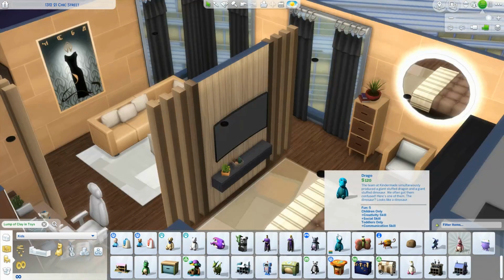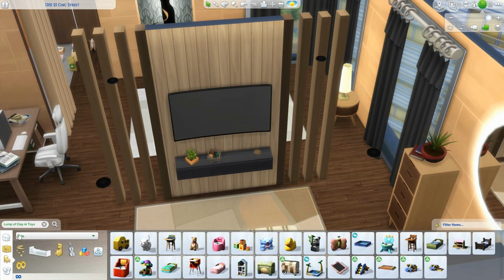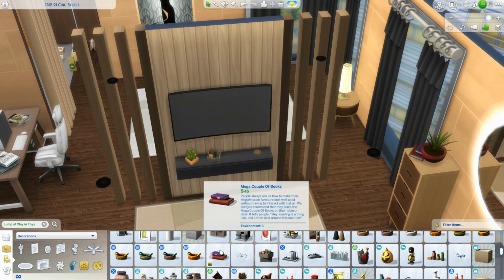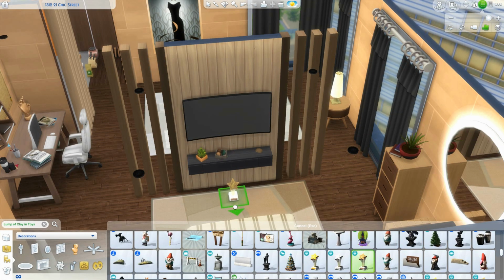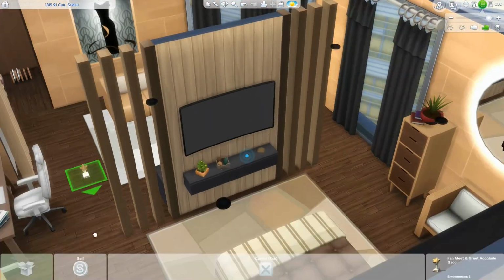So that's something that I'm going to start working on for future builds. Now here I'm working on the sleeping area. I just copied the same TV that's on the other side, threw in a couple knickknacks.